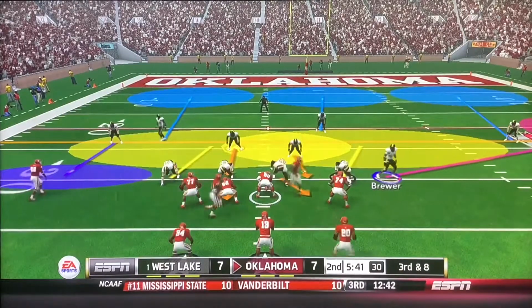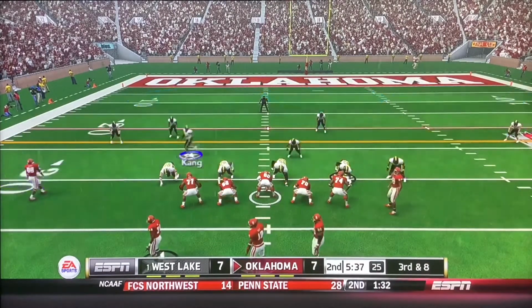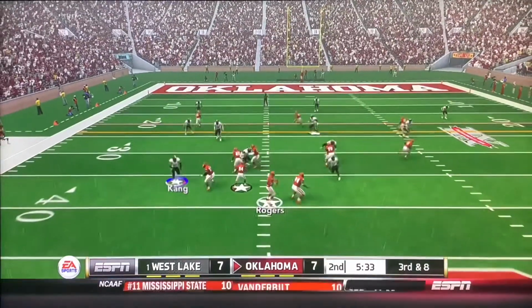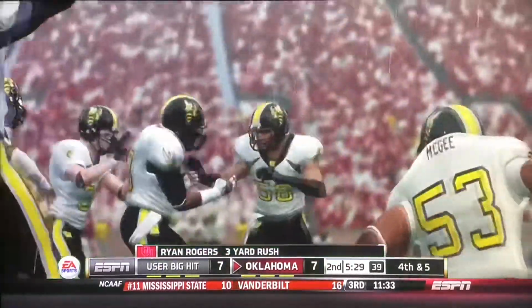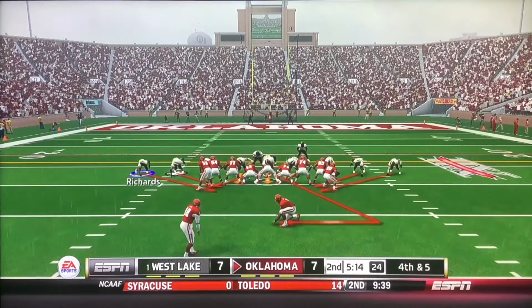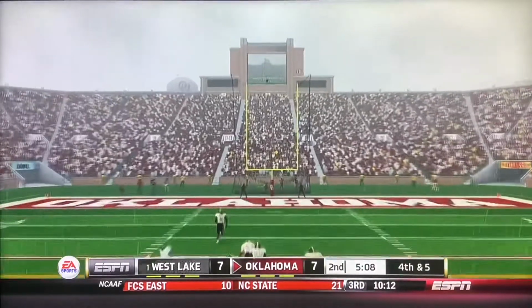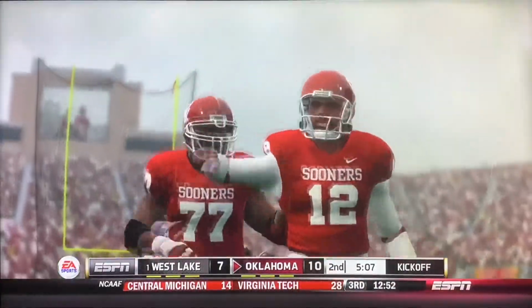Another third and eight here for Oklahoma. Obviously, their last one was fairly successful. Let's see what they can do here as Rodgers will look to throw it. Under pressure, nearly sacked, but instead he's clobbered by Delvin Hines and will likely see the field goal unit. Fourth and five, Oklahoma going for the 46-yard field goal. He is not kicking from the hashes, so this should be a fairly straight kick. Westlake preparing for the fake. There is no fake, and Oklahoma makes the field goal.